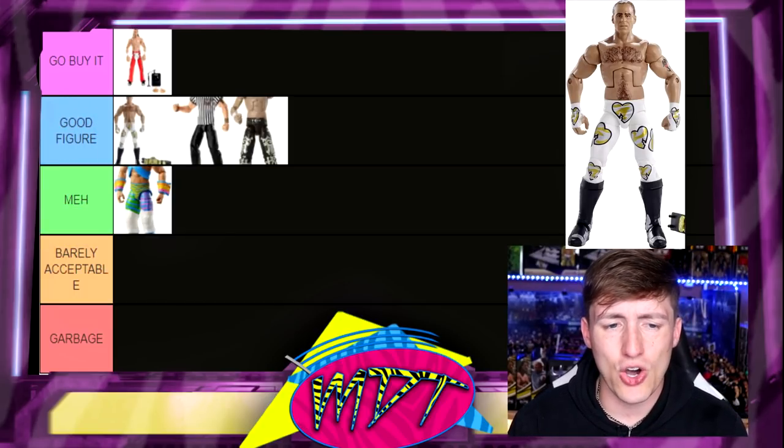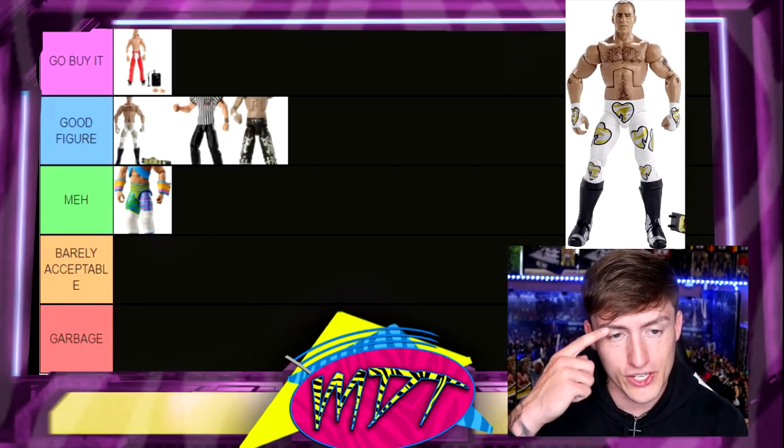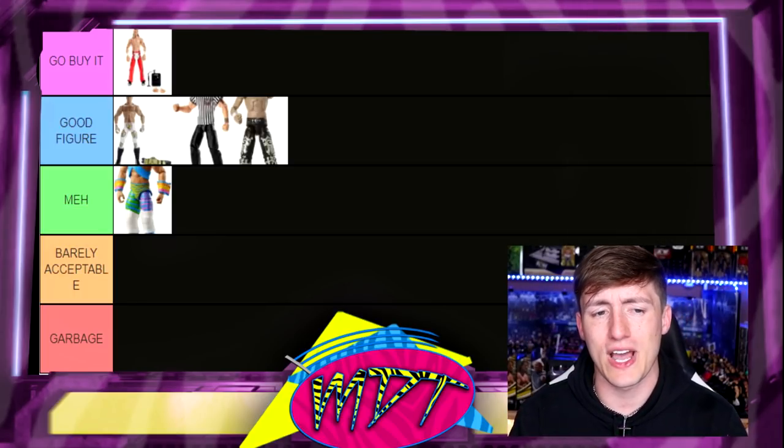I think it kind of holds a salty memory for me. I just feel like we could have gotten more with it, not just the championship, and the head sculpt's not the best, but it is a really solid figure. It poses around really good. I'm going to put it in good figure for now. It could be in the go buy it.